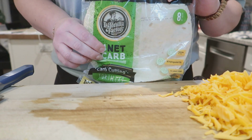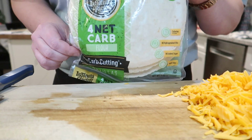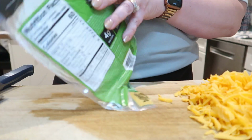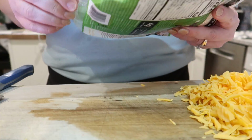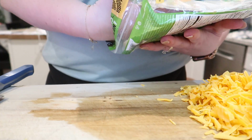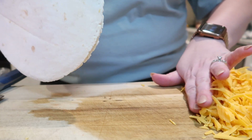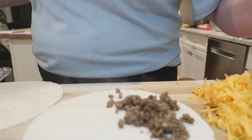Okay, so for myself, I'm gonna use these La Tortilla Factory 4-net carb tortillas. They're pretty big tortillas. They only have 60 calories per tortilla. So I think I'm just gonna do them as quesadillas. I'm gonna do 1 beef and 1 bean.